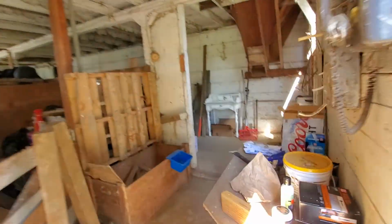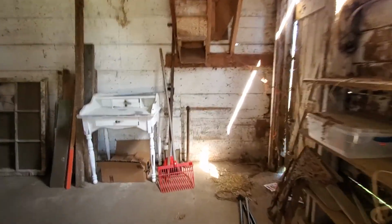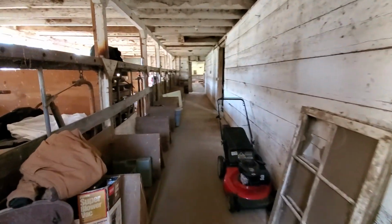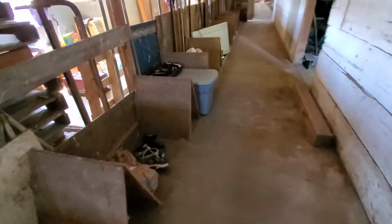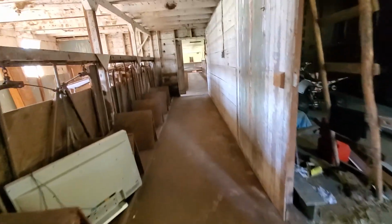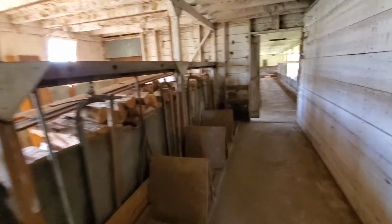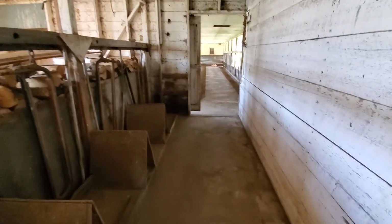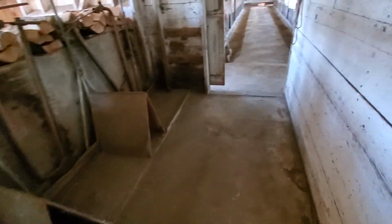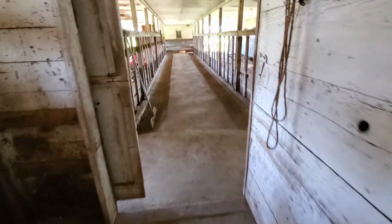Bring in. So this place was full of nothing but garbage. So we got this alley all cleaned out, and you can see I've got some tools and some random things here. The center of the barn still needs cleaned out pretty bad, but making progress there. I'm not going to show you guys the milk parlor because it has my in-law stuff in it, but this was all just full of old feed from who knows how many decades ago.